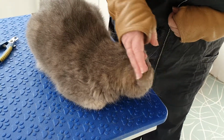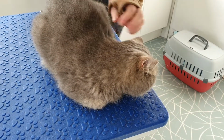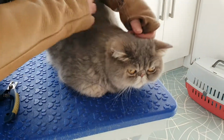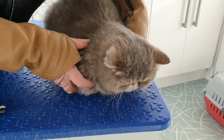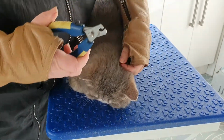She's lovely. She's about 4.5 years old. She's beautiful, isn't she? Timid girly. So she normally goes to the vets for anything that needs doing, and quite often gets sedated to have it done. So it's nice for her to come and be able to have all this done without any sedation.